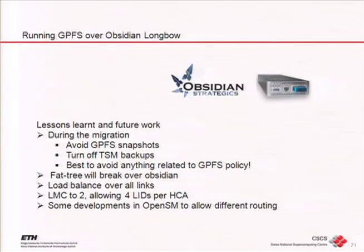So there were a few lessons that we learnt from this whole exercise, as you do. You know, the more you do something, the more you learn. The key things really were that we needed to avoid certain things to do with the GPFS policy engine, like snapshots, because we do daily snapshots for all the file systems, and we discovered that if you ran those snapshots, it caused some very long hesitations and pauses in the file system, which obviously wasn't good when we were trying to allow the users to stay in production, especially for the user's file system, because that's where the home directories are. If you try to log in and the home directory file system is stalled, you can't log in. So users don't like that.